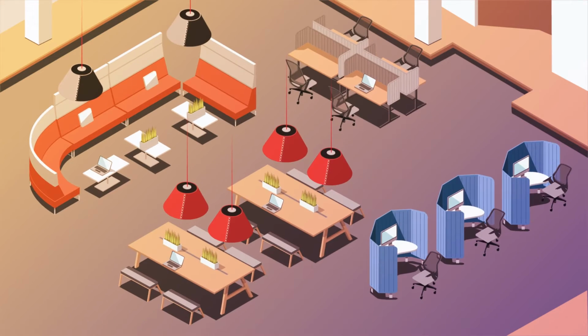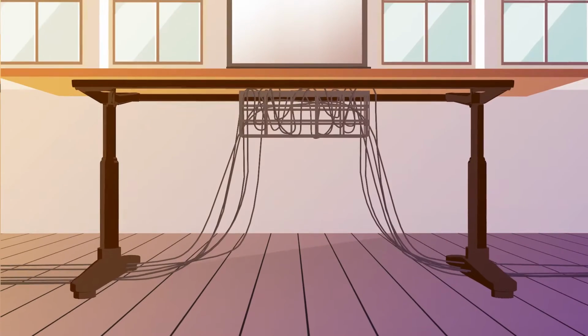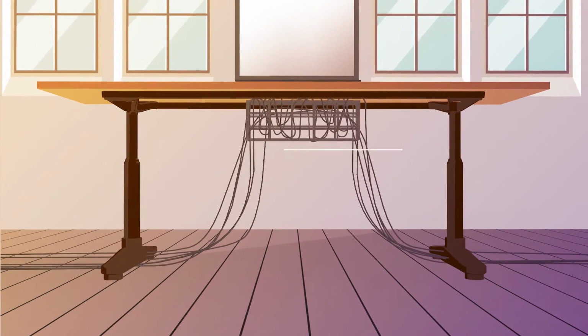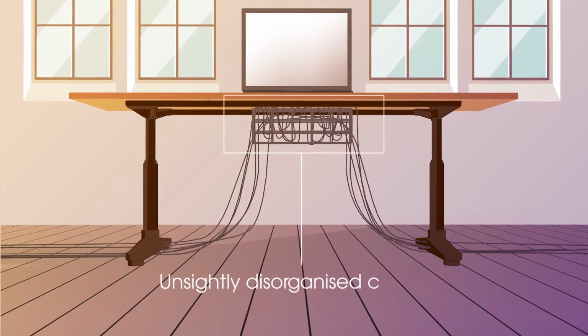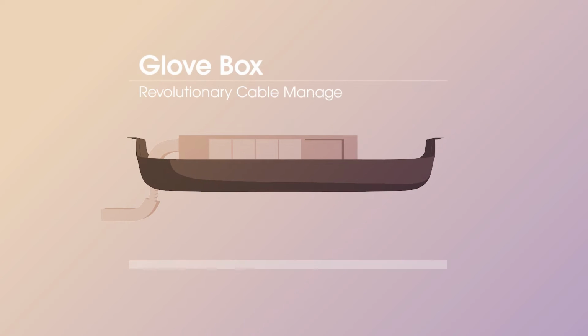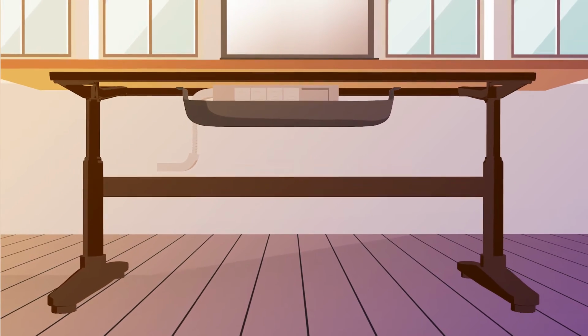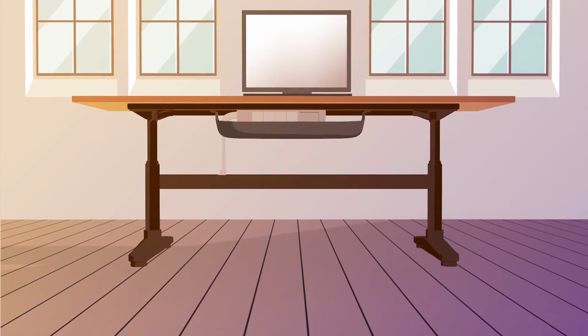The furniture and layout is the first thing you see when you walk through the door. Underneath these workstations is often a different story, one where you are confronted with unsightly and disorganised cables. Introducing Glovebox. This is a revolutionary cable management system that conceals the wiring and creates an exceptionally clean environment which is unique to the marketplace.